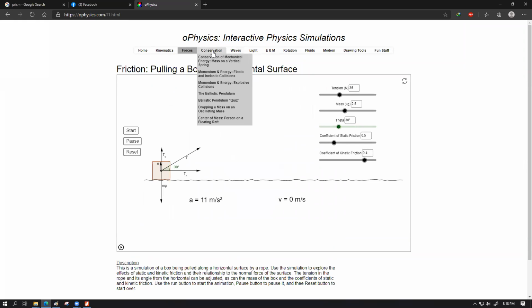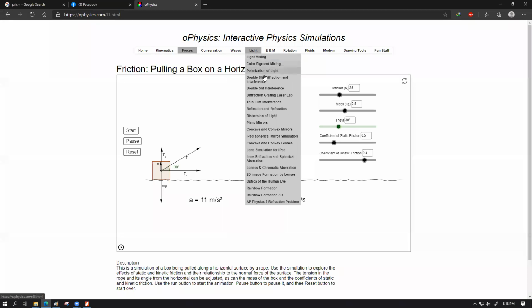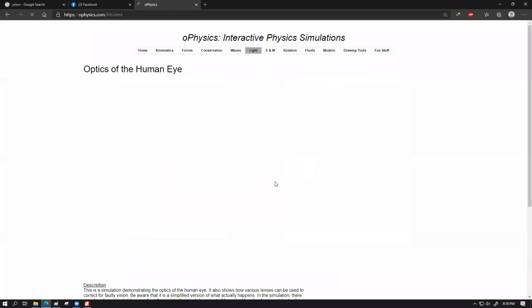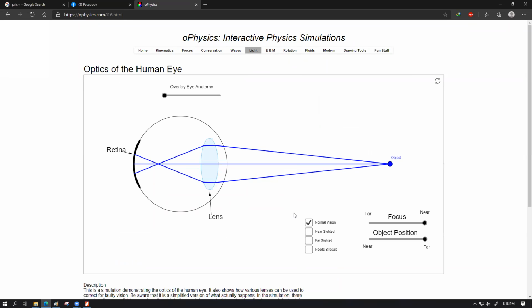This is a friction case which you might not have for your stuff, and then I show you the lenses part over here. And oh, I should show you the eye problem. Where is that? Optics of the human eye. So this is the optics for the human eye.